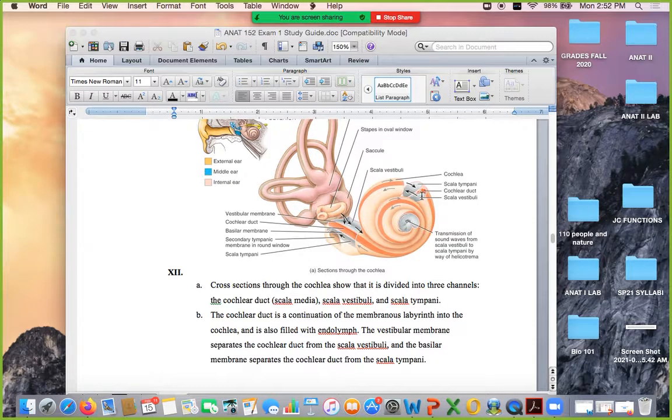That's going to have a separate set of fluid. As you may remember, this has perilymph. This is going to have endolymph. And as the information goes up in one layer of the perilymph and then down, remember it's going to go by way of the helicotrema, which is the very top of that spiral staircase before you start heading back down.